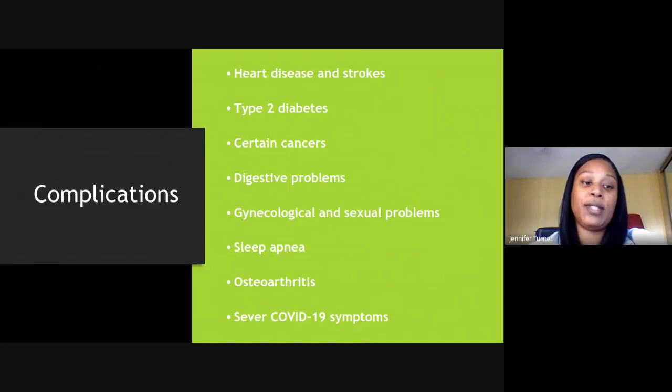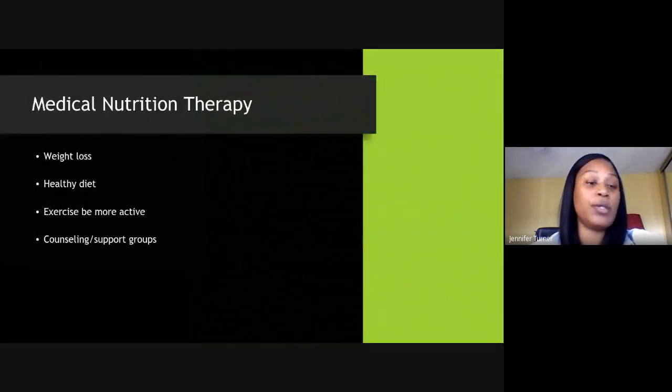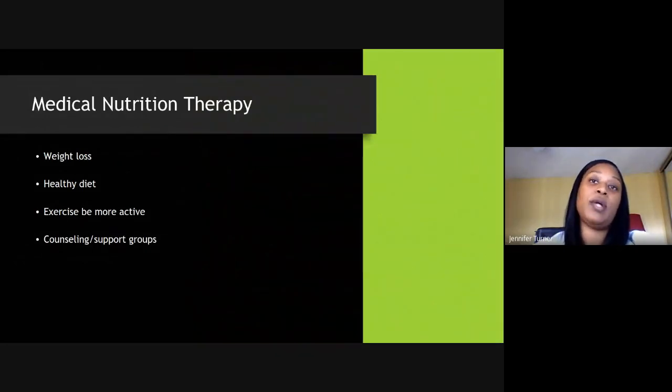The MNT for obesity, of course, would be weight loss, getting down and losing weight, at least to get yourself down to a healthy weight for you. There's no one weight number for anyone. It's mostly about getting to a healthier start for yourself, where you feel healthy, and your health reflects that you are at a healthy weight.